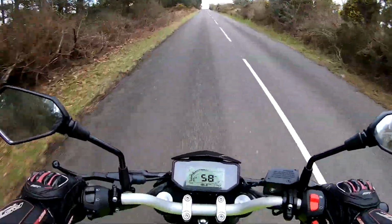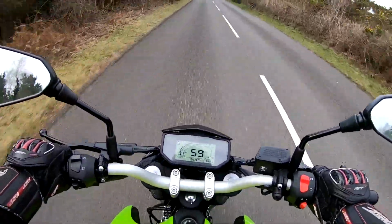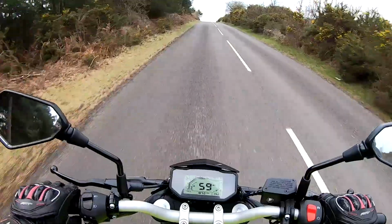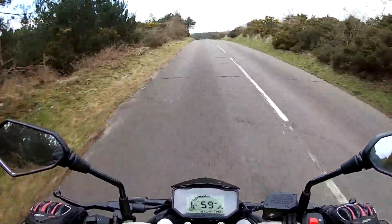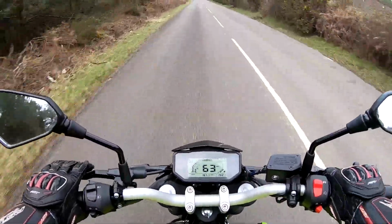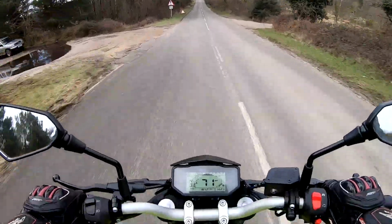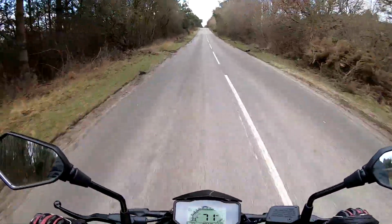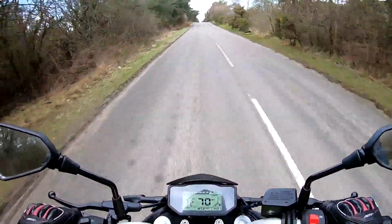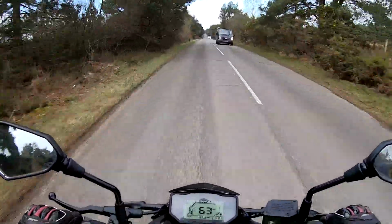Just dropping it down to 5th now, just to help me up this hill a bit. So even up a hill it's doing 60 miles an hour indicated, which is pretty good. So pretty much flat out now. Just showing around about 70, that's good. That's very decent for a 125.